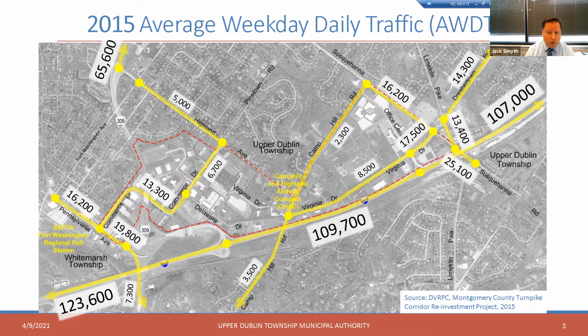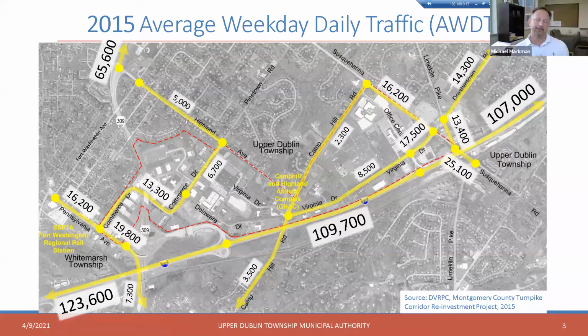So it did meet that warrant, but the overall volume of the intersection did not meet the warrant. So although the crashes were high, it didn't formally meet the warrant for crash experience. But it did meet the warrant for the peak hour, and that would be specific to the morning peak hour. It also was very close to meeting the warrant for the 4-hour volume.